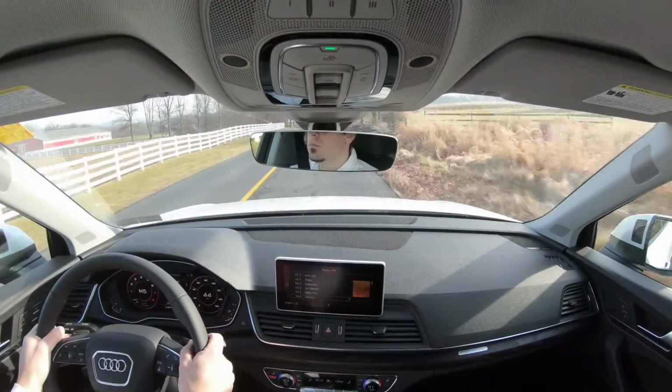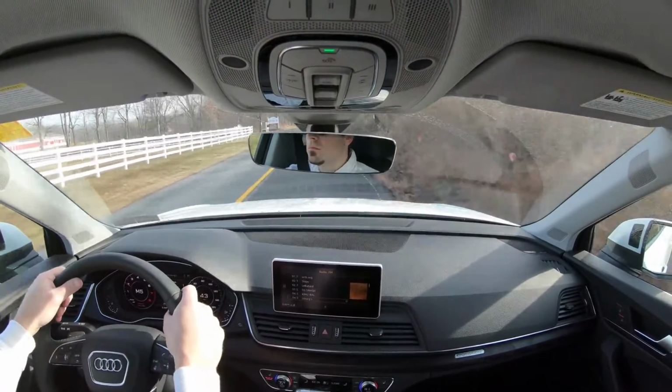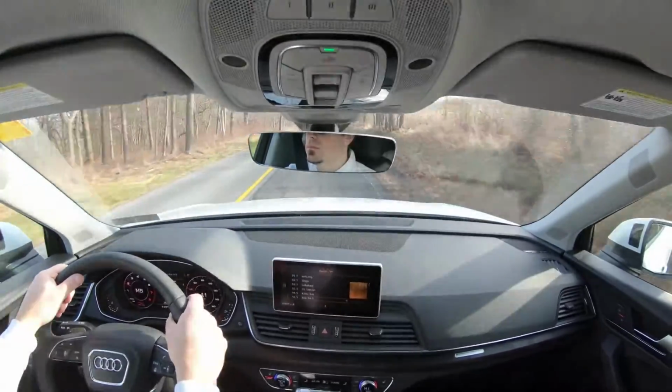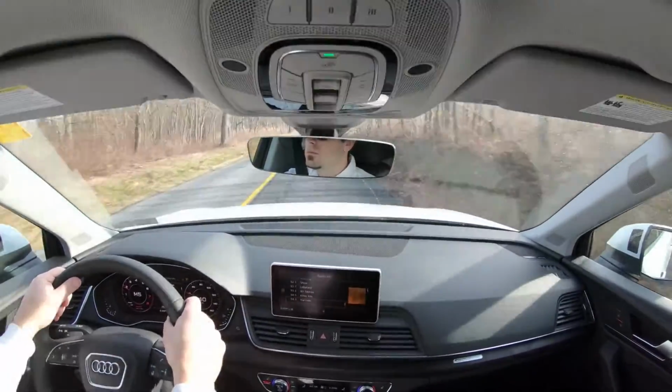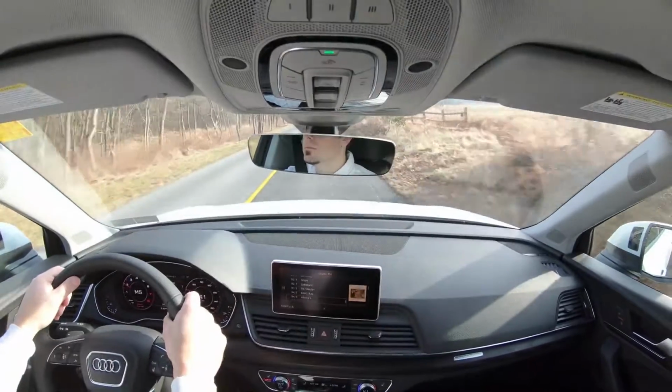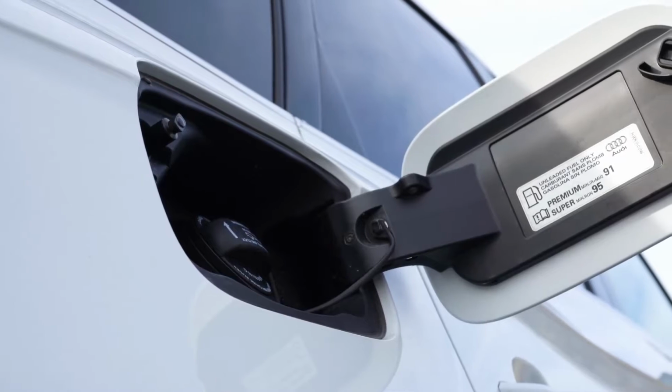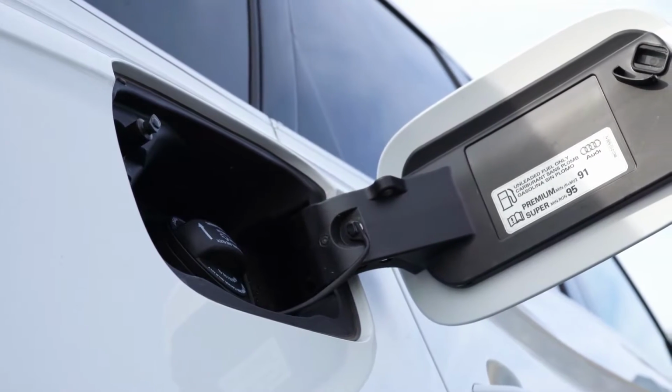But all in all, that gives you a 0 to 60 time of 5.9 seconds, which is quite quick for an SUV, and we'll test that out as well. Top speed, if you're interested, comes in at 130 miles per hour, electronically limited, of course. And MPG numbers come in at 22 in the city, 27 on the highway, taking premium unleaded fuel.